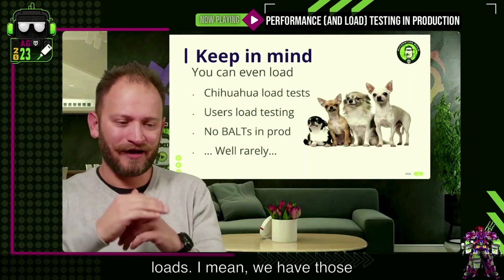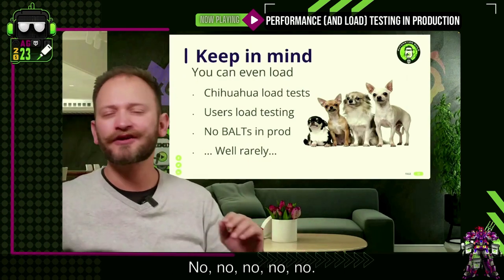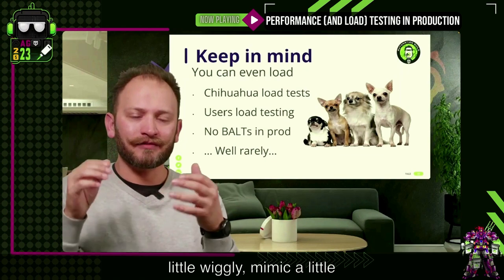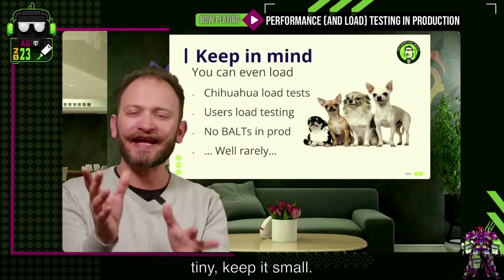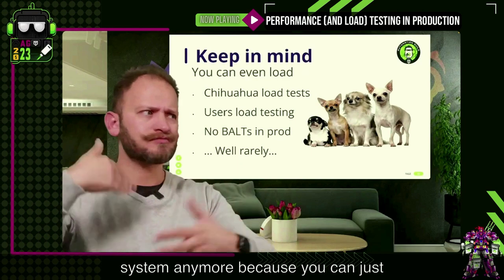I mean, we have those Saint Bernard load tests that are humongous. No. Tiny Chihuahua tests. These little bodies, cute, little wiggly, mimic a little bit of load testing, but at a single component, just 2 users, 5 users, 10 iterations, tiny, keep it small. You don't need to bring down the system anymore because you can just iterate.